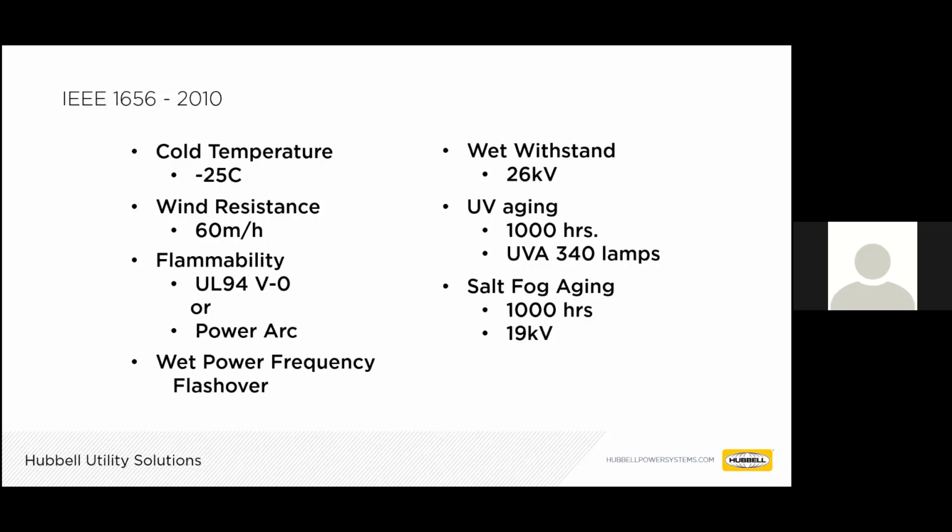Flammability, either the UL94V0, which you'll see that test being done a little later via video, or power arc are specified as the methods to demonstrate non-flammability. And then wet power frequency flashover is the test that determines whether or not a wildlife guard affects the withstand value of the insulator or the equipment installed on. Wet withstand is the test that you saw earlier in the video with the lineman that was moving the crow, except obviously it's not done with a crow, it's done with a defined probe on the end of a hot stick. And 26 kV would be the value of that test for a 38 kV system. So it's 20% above the line to ground voltage of the system it's designed for. Then obviously wildlife guards are outside permanently.